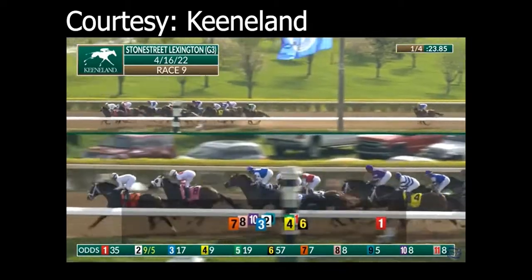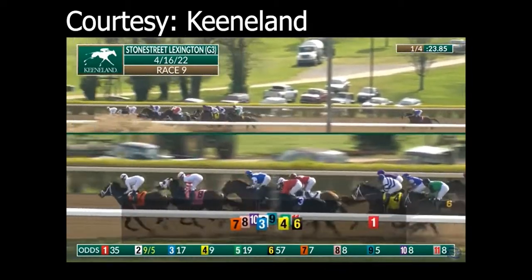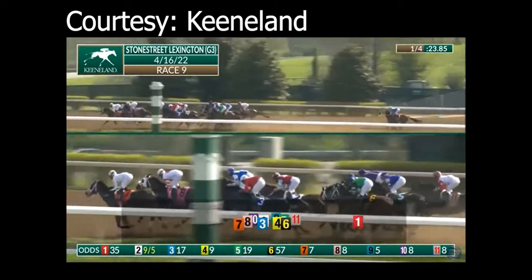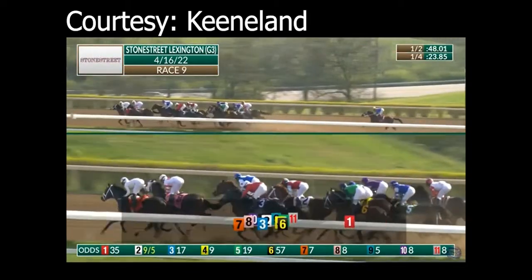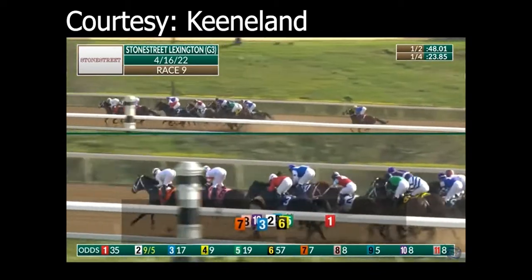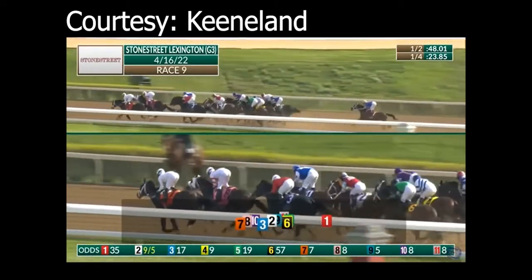He's in front of some of his other major challengers at this point. Now he's starting to let the field get a little bit closer to him because, as I mentioned before, there's no reason for him to want to be up there. The fractions are friendly for him. They slowed down to 48 and almost 48 flat there.